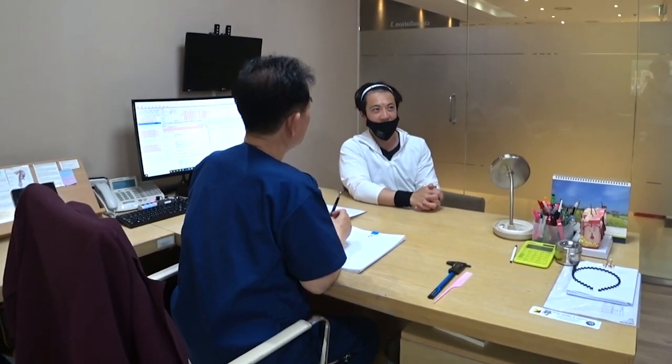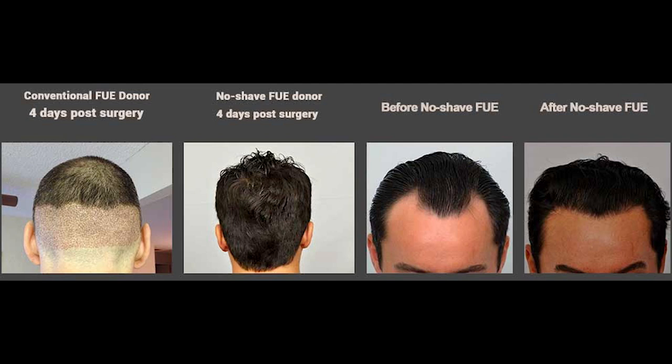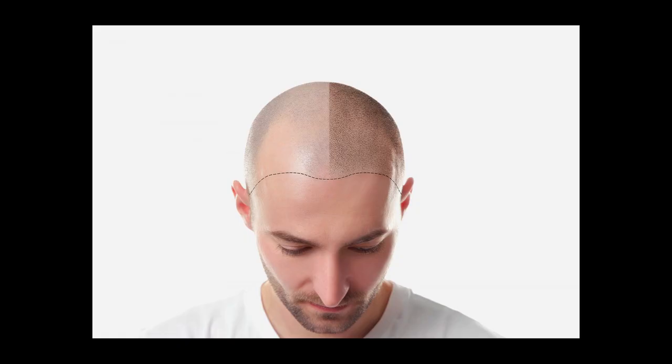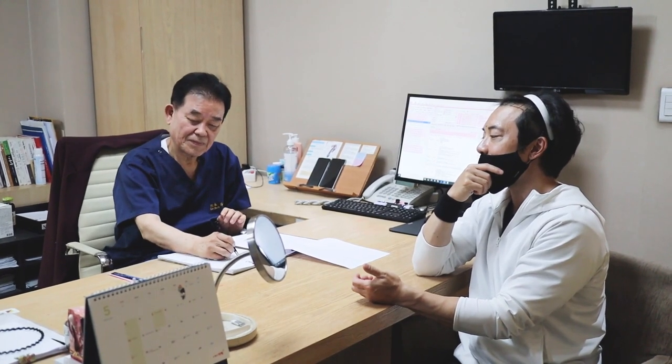What's the most unique option? Definitely non-shaving, because we are the only clinic in Korea and also around the globe that conducts non-shaving with no use of scissors and clippers. If you go to US, European, or a lot of Korean clinics, they all promote non-shaving, but they use clippers or scissors in order to trim down the hair, and then extract. But Dr. Park, Dr. Song, all the doctors here, we don't have scissors or clippers in our operation center. We just punch it out.